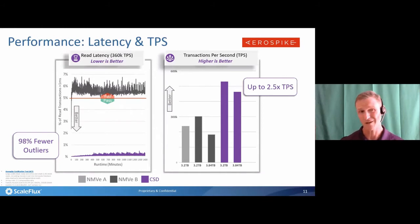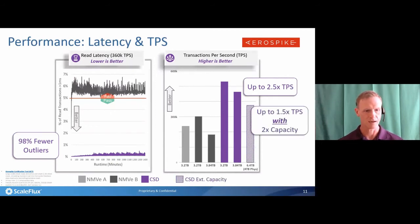And then on the cost side, we say, hey, we're doing that compression in the drive. Can I use that compression to store more data? Sure. So what we do is use that compression, configure this 4 terabyte drive to 6.4 terabytes of user space, and then run the test. And what we see here is that that configuration is still able to pass at almost 400,000 transactions per second. So over 1.5 times the performance of the next best drive, while delivering twice the capacity to reduce your overall infrastructure cost.